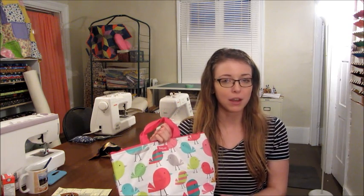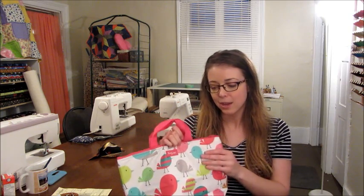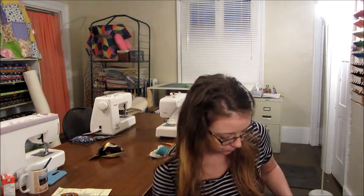You could also use it as a lunch bag. I'm going to just use it for keeping in my car, but it's a lot bigger than I thought, which is kind of nice. So I think I'll get a lot of use out of that one.